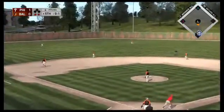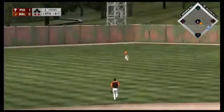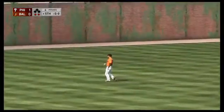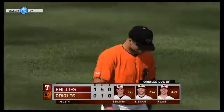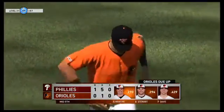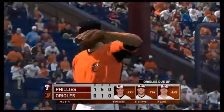Fly ball out toward left center field. Mullins is in pursuit. He makes the catch. What a play on the run to end the inning. Phillies down on just 4 pitches, but they hold a 1-0 lead.